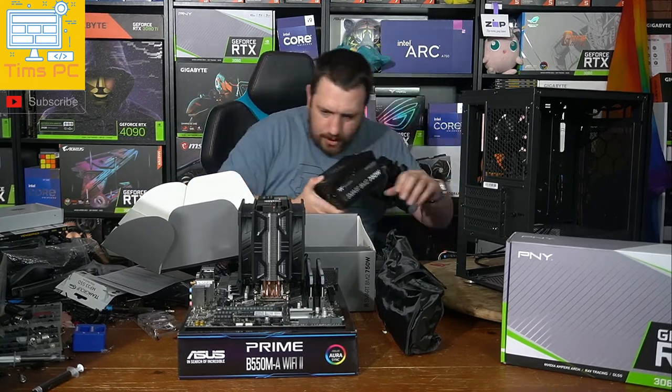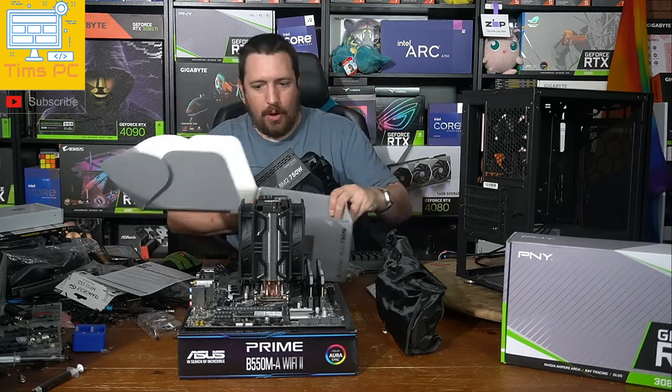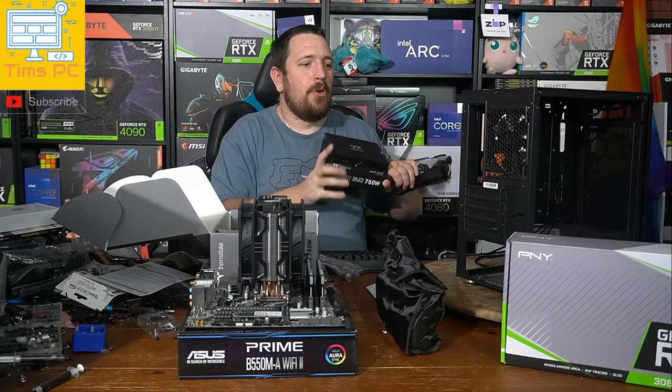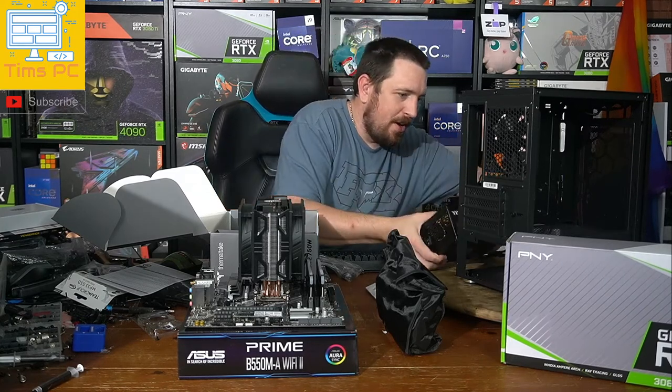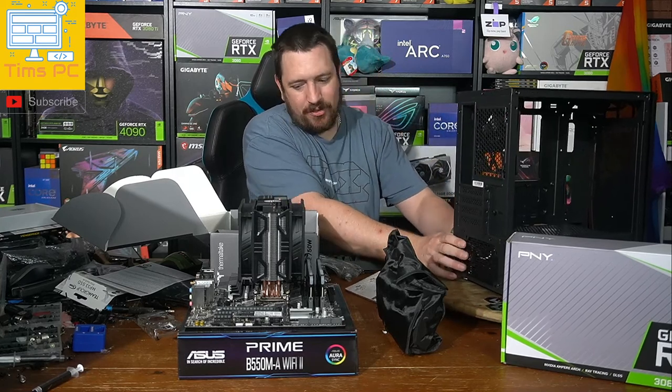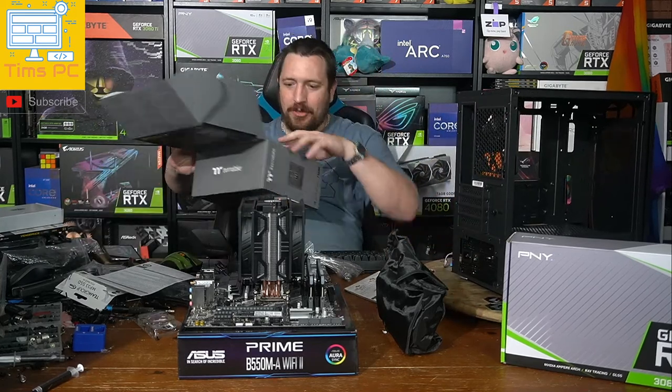Oh no, sorry, this isn't a GF3, it's just the same color box. Sorry. I've been talking this up like it's a GF3. I'm like, hang on, why is it not modular? It's just a regular power supply.